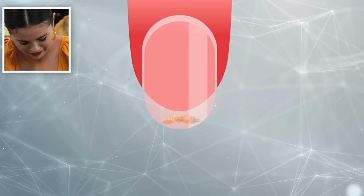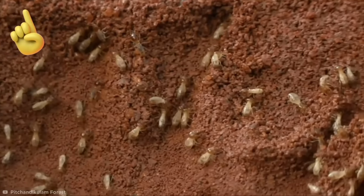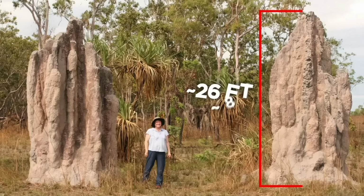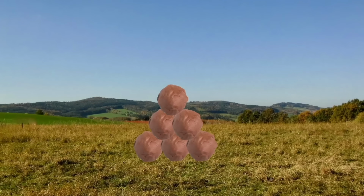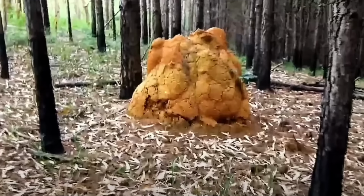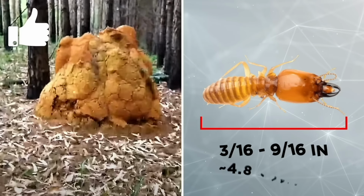Ugh. Though termites don't let their tiny size hold them back, as suitably named cathedral termites can build towers as high as 26 feet off the ground. They create these colossal mounds by rolling up balls of dirt and laying them atop each other like bricks, using their saliva as cement. Now, building such a Hulk-sized mound is incredibly impressive for a creature that isn't even an inch long.